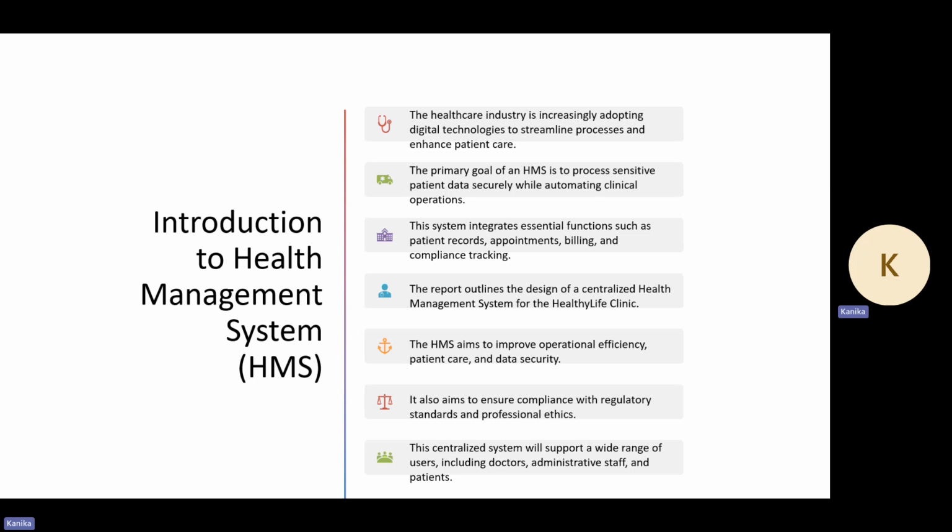The report outlined the design of a centralized health management system for the Healthy Life Clinic. The HMS aims to improve operational efficiency, patient care, and data security. It also aims to ensure compliance with regulatory standards and professional ethics. This centralized system will support a wide range of users, including doctors, administrative staff, and patients.